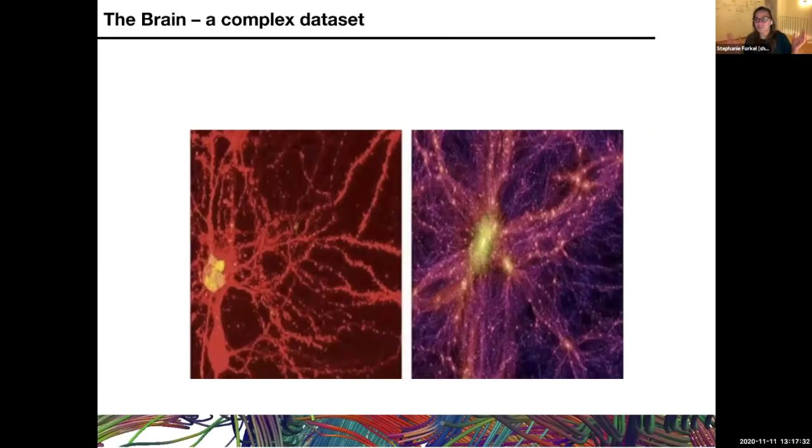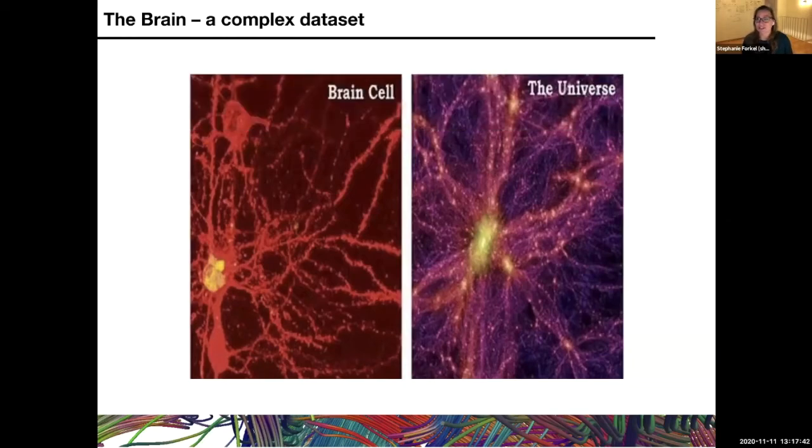Right, without further ado, what we're looking at, I want to make this point very clear before we do anything else, is one of the most complex structures in the universe. What I'm putting side by side here is a brain cell and a picture of the universe. So we are studying a very complex subject, and you're not supposed to just grasp it all. To be fair, most people who spend decades in that field don't grasp it all. So don't get overwhelmed. I'm just highlighting a few bits and pieces. And then your job is to piece it together for yourself.